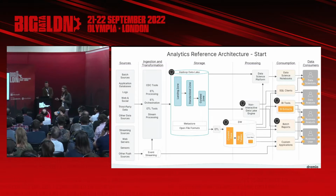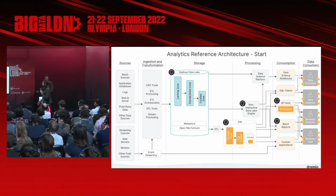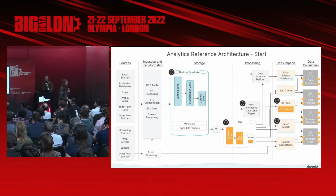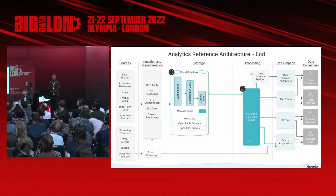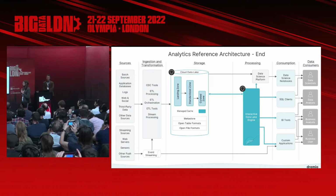What we started off with last year is we looked at an architecture of how we remove things like our data warehouses, going from the architecture we have here, where we're using Spark and other best-of-breed engines to do our ETL, through our landing, standardized, and curated zone. And we looked at how we then take that to be on top of the data lake directly, rather than pushing it into a data warehouse, but actually querying that in situ.